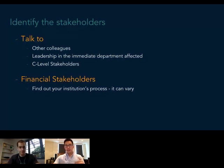And then grants are another good source of funding, of course, as well. If you're in academia, grants are always a good source of funding if you're able to get them, right? You could fund a pilot.